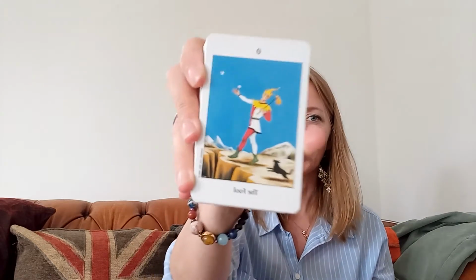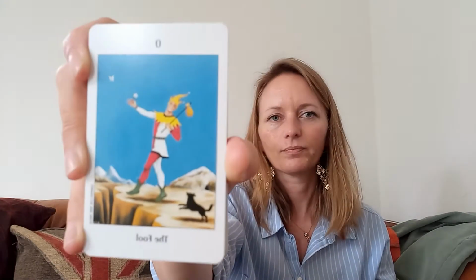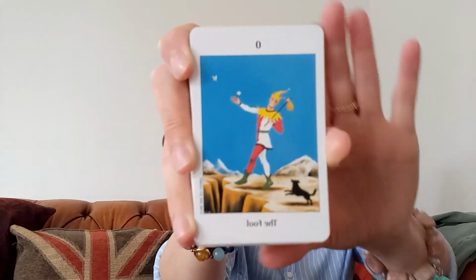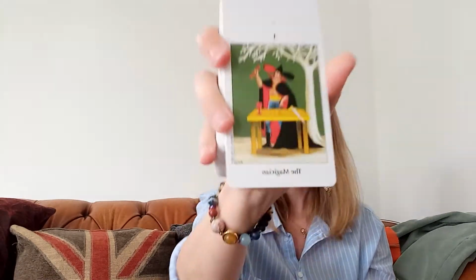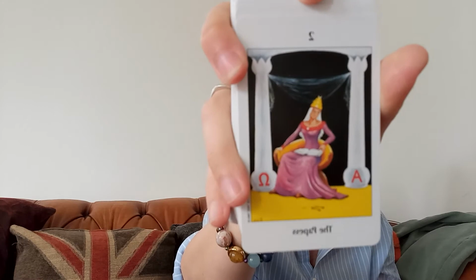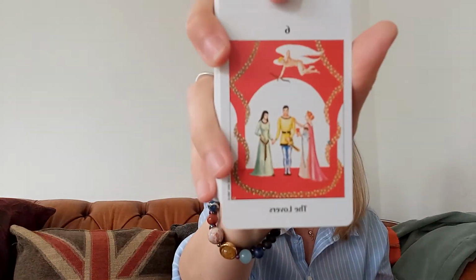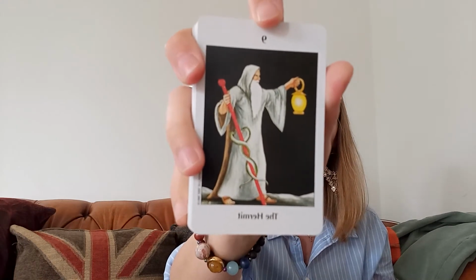This is a really colourful little deck. You can't get the full size one. How do you get this to focus? You can't, can you? No. Try all the tricks, it's not going to work. There's your Magician, which I think is great. I'll do a close-up on these anyway. Your Papess, or High Priestess. Lovers, very colourful. Oh, your Hermit, and his staff there with a caduceus.